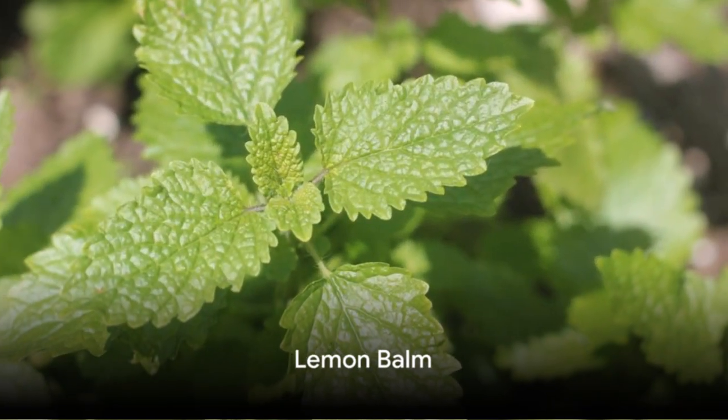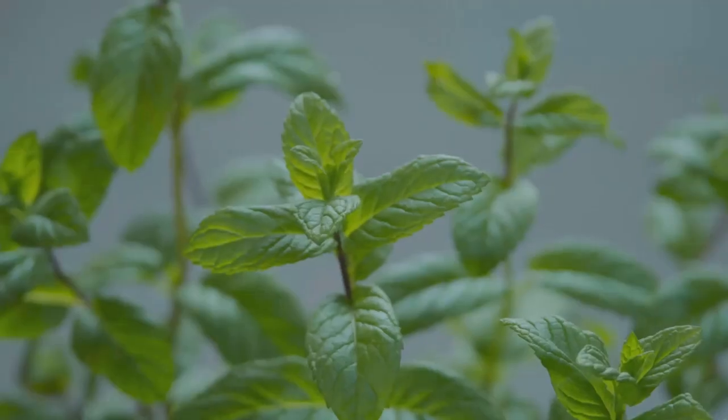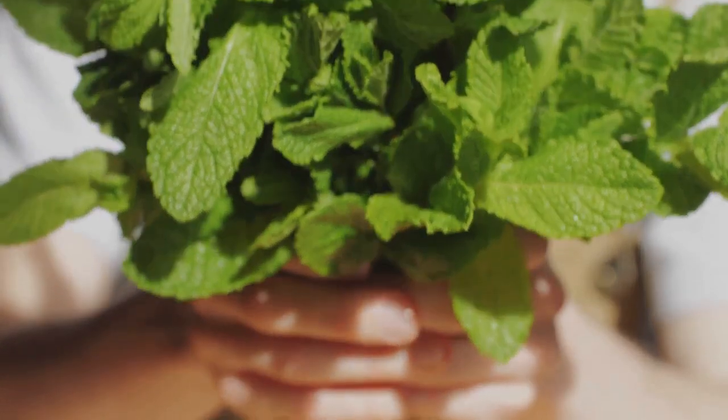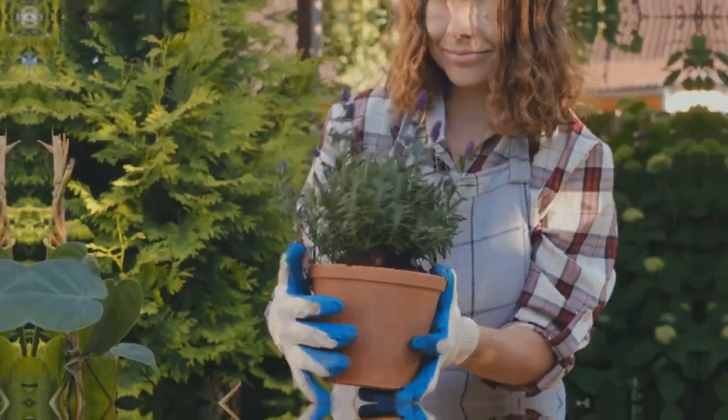Fourth on our list is lemon balm. This plant is revered for its uplifting effects. Its citrusy scent is a natural mood booster, known to alleviate anxiety. It's like a breath of fresh air, really. Lemon balm brings a refreshing and positive energy to your garden.